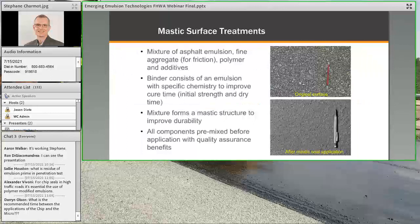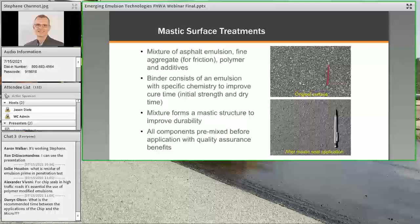Another type of sealant that's becoming more popular and that has been further engineered and developed in recent years falls under the category of what people call mastic seals. And this is a mixture of an asphalt emulsion with fine aggregates, again, to try to address the friction concern of the POC seal, using polymer and also some other additives as needed. So the binder emulsion itself is formulated in such a way that you get quick cure time. So basically you want your surface to be able to dry relatively quickly after application.